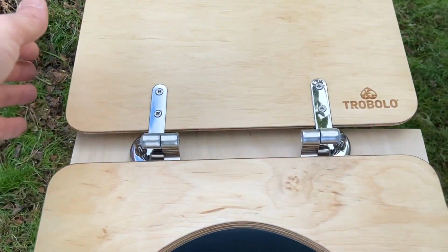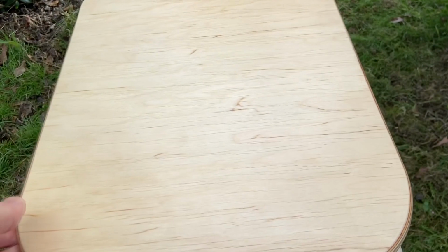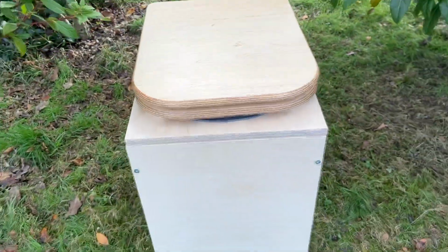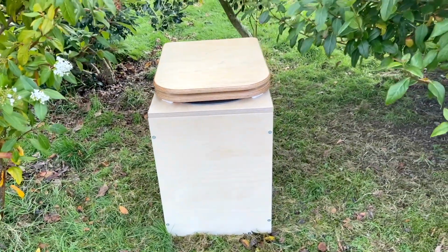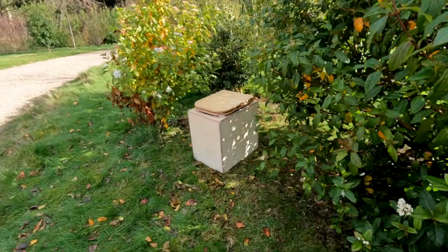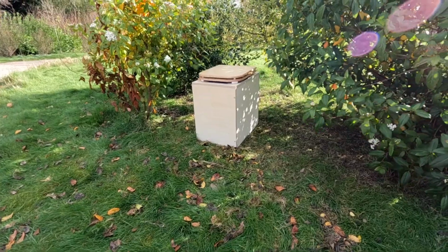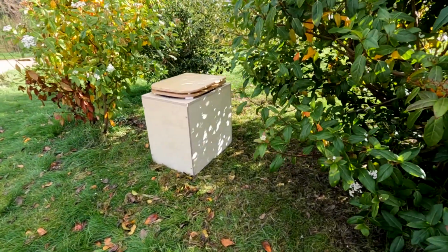I have to say that when we opened it, I was really impressed with the quality. The wood that they've used is really nice. It's sustainable forest wood, almost like a plywood. It really feels durable and feels like it can take some weight. It was really nicely finished, really smooth, and sanded down really nicely. It looks really inconspicuous. You don't look at it from a distance and think, oh, toilet. You just think, oh, wooden box.